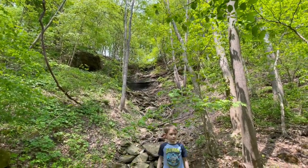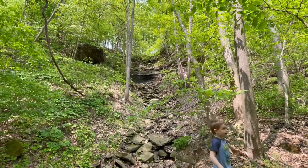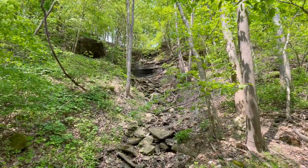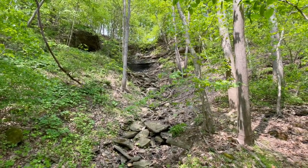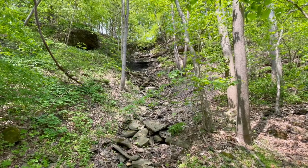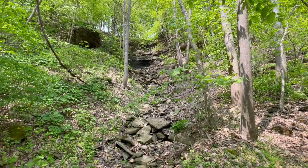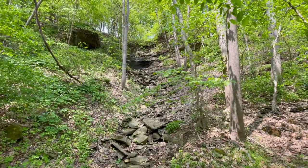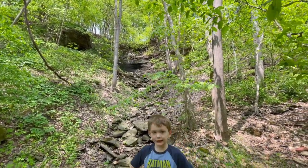I always thought that this little section right here would be so pretty to get some prom photos done. If you go up just a little bit further, and if you don't have a super long dress. But this is absolutely beautiful right after a rainfall. There's only a little bit of drops coming down right now, but right after a rain, this is really pretty. Huh, buddy?